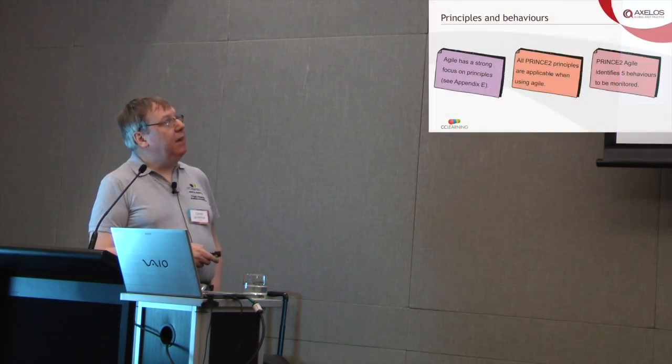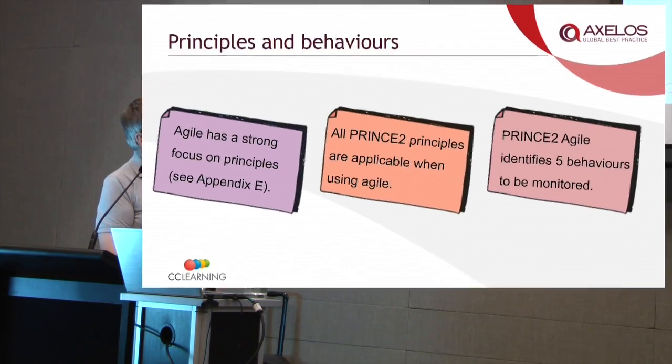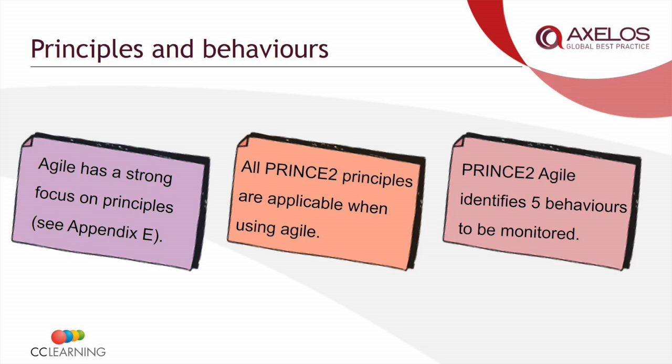Now, principles and behaviors. Agile has a set of principles in the same way that PRINCE2 has. PRINCE2 Agile also picks up five behaviors to be monitored. Now, what's on the slide, I suggest no surprises. Perhaps it's more about the interpretation and the slant that's put upon them. Certainly any traditional project manager couldn't disagree with what's on the slide.